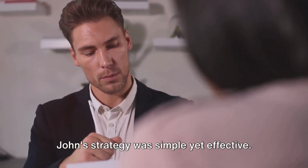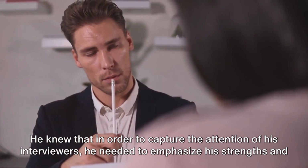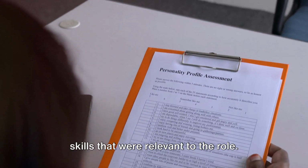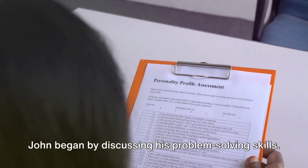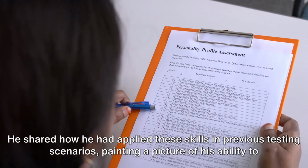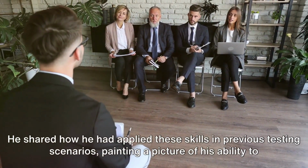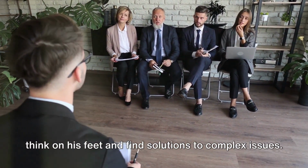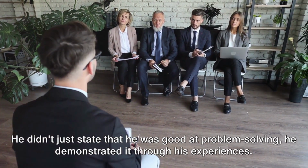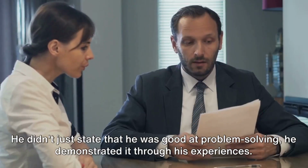John's strategy was simple yet effective. He knew that in order to capture the attention of his interviewers, he needed to emphasize his strengths and skills that were relevant to the role. John began by discussing his problem-solving skills. He shared how he had applied these skills in previous testing scenarios, painting a picture of his ability to think on his feet and find solutions to complex issues. He didn't just state that he was good at problem-solving, he demonstrated it through his experiences.